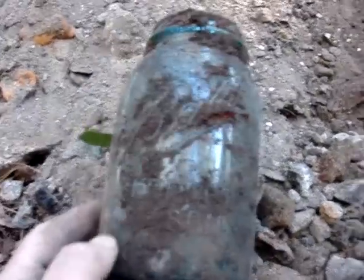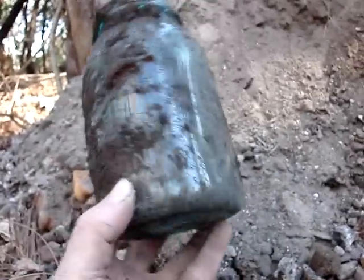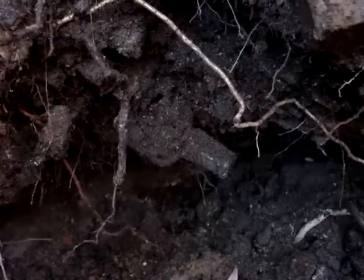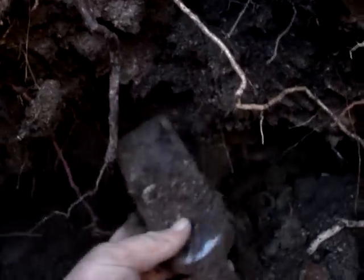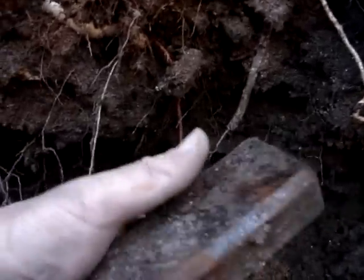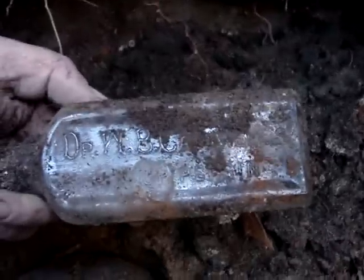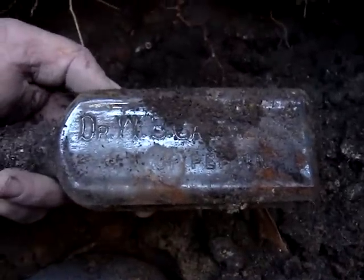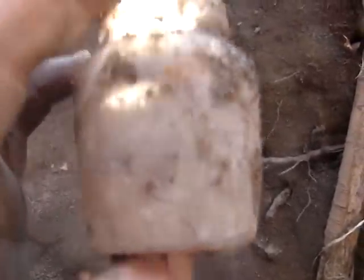Well, I found that, and then right next to it, your super common blue ball mason, number 10. Okay, there we got one. Obviously a patent medicine. That is the W.B. Caldwell Syrup Pepsin. It's worth about $3.50. That looks like a massage cream, but it doesn't say anything.